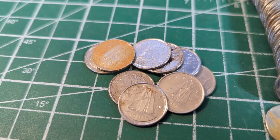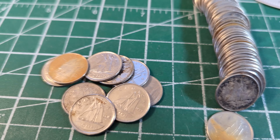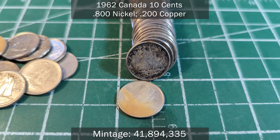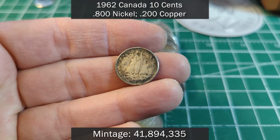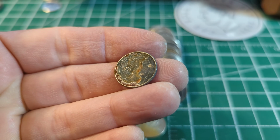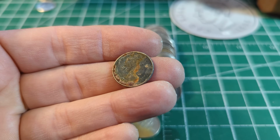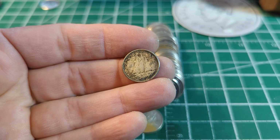So we're partway through that roll, and here's the condition of some of these coins. Rusty, dirty, dingy for the most part. But have a look at this. It's a 1962. We have silver, and we've been on a bit of a silver drought with our dimes, but this is going to be a laureate portrait, and you can't even make it out. You can barely see the ribbon in her hair. This is in terrible condition. But it is 80% silver that we paid 10 cents for.